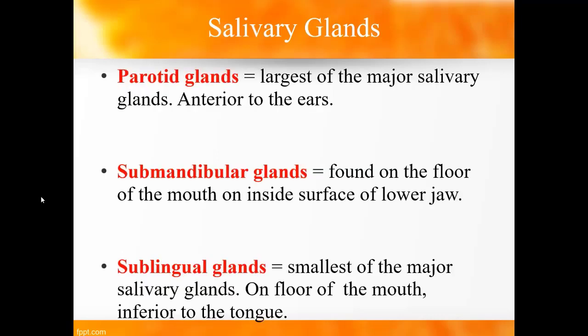There are 3 types of salivary glands. You should know what is unique about each one and then be able to identify them by image also. The parotid glands, these are the largest of the 3 kinds. These are found just anterior to the ears. You have the submandibular glands. These are found below your mandible, which is your jaw. So these are found on the floor of the mouth, just on the inside surface of the jaw. And then the smallest of these 3 kinds are the sublingual. These are found just below the tongue.